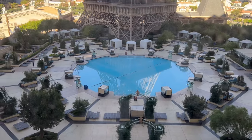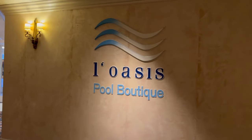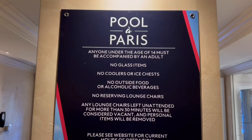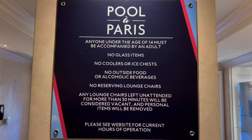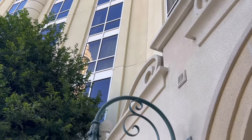Now it's time to check out the Pool of Paris. Forgot your suntan lotion or sunglasses? No problem, there is a pool boutique. It is 9 o'clock, I am here for opening. I kind of want to see what it's like, how busy it gets, how fast the chairs fill up.